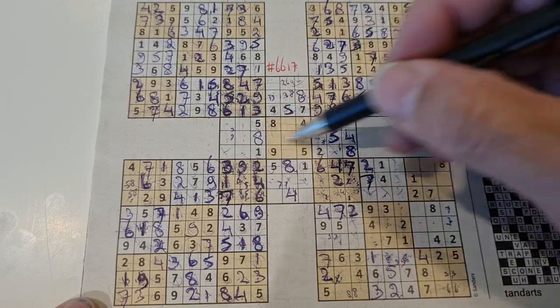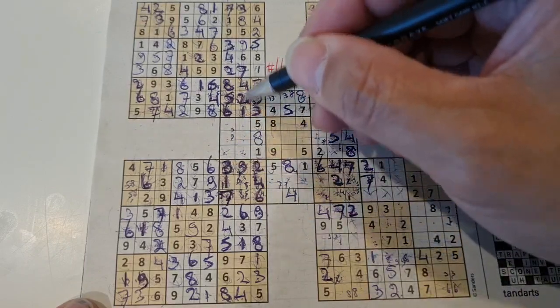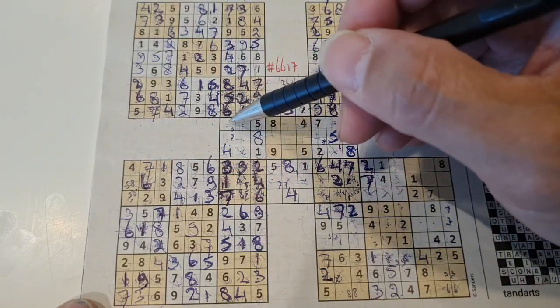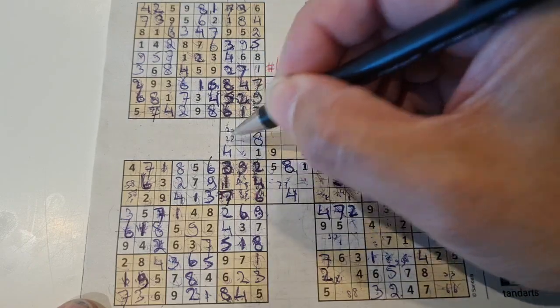4 in this row, 4 in the middle row, so the row below. The only 2 places left for the 4 should be here or there. We see a 4 in the second column, no 4 there. 4 should be here. 2 numbers left in the first column, the 2 is missing, 2 and a 9 as a pair.